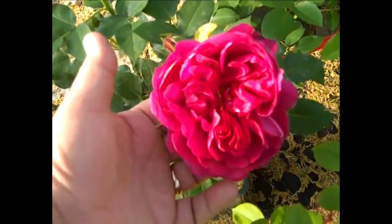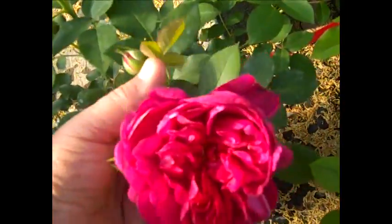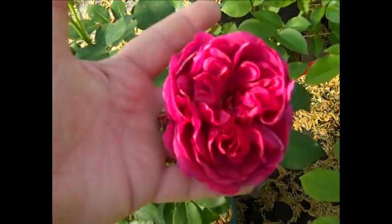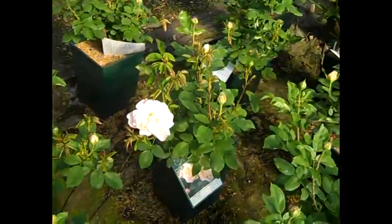So this is Benjamin Britten, and look here, we've got a stem here. You can see, I'll just move this around. There are 3 flowers on the end here. Look at the size of this flower. Isn't this gorgeous? So here we have another David Austin rose, and you can see the buds are swollen.